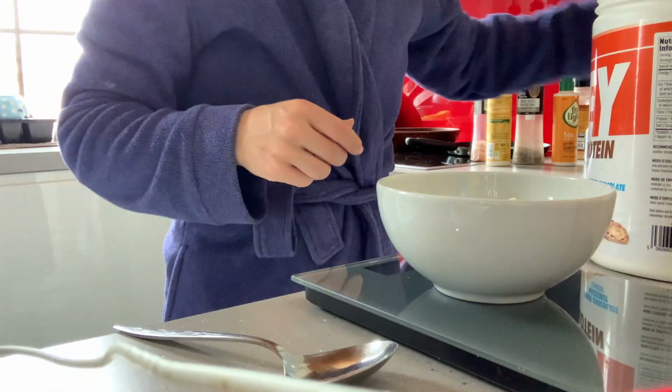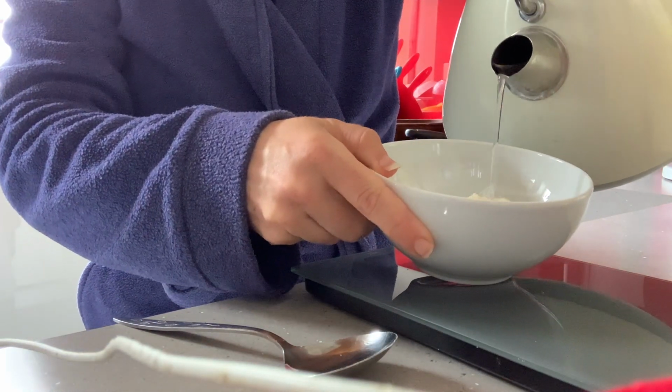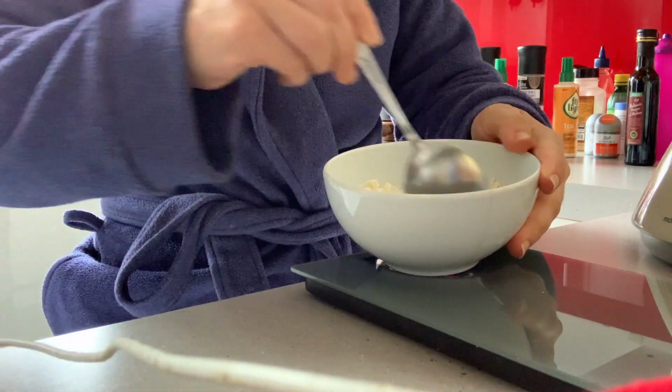And then what you want to do, boil the kettle. So kettle's boiled. You want to add the tiniest bit. And literally what you're going to do is just test the waters with it. So just stir it.